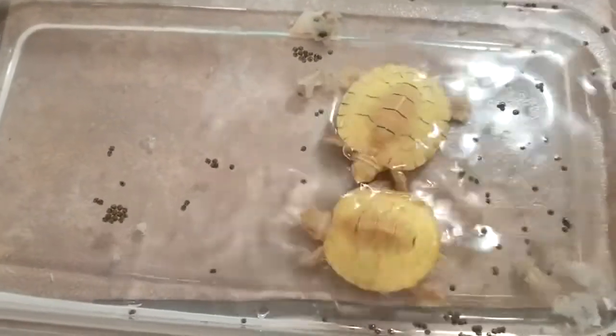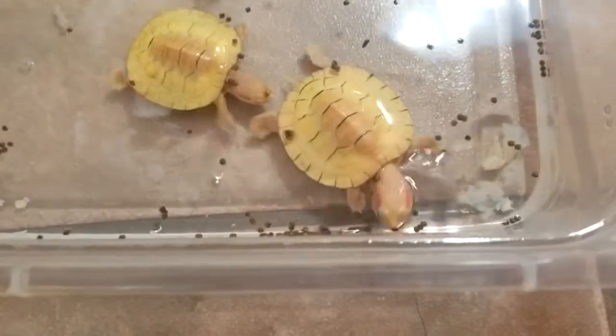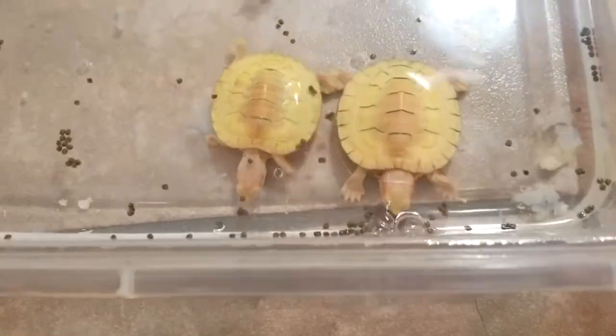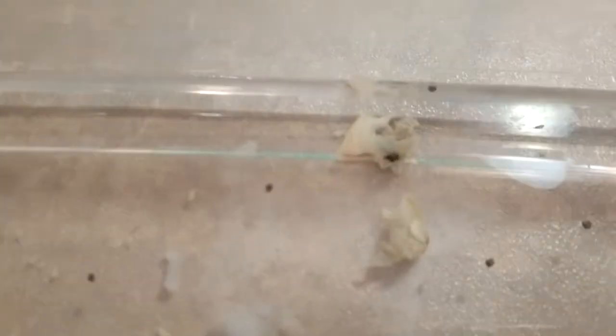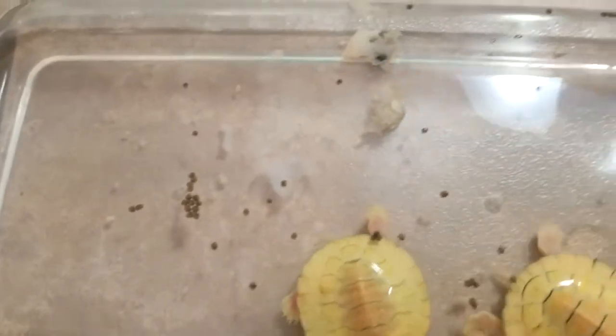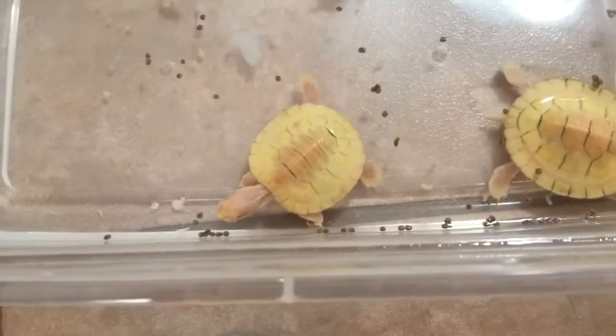Whoa, don't bite his shell, man. That's not nice. Oh, look at them go. Wow, all the good stuff. Shrimp, fish, clams. They don't even look at it. They don't even want it.